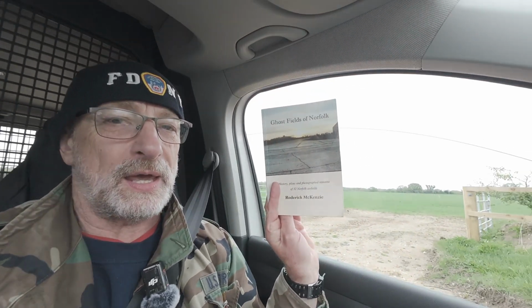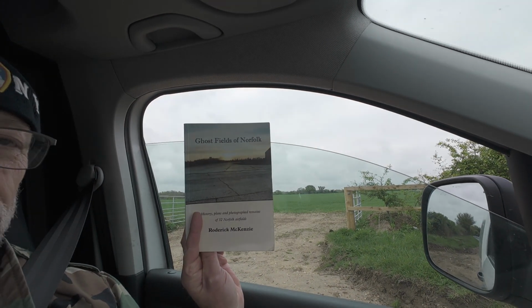to suffer substantial losses. Now, in case you're wondering where I get my information from, one of the books I use is this little gem here. Ghost Fields of Norfolk. It's been out of print for a long time, but you can still get it in probably second-hand bookshops and charity shops and perhaps even the odd boot fair.